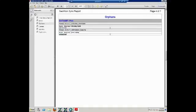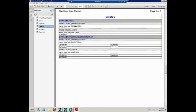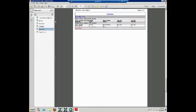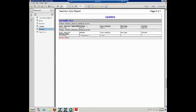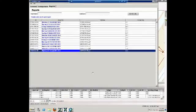Creates, so this just shows me all the key values of what got created, and we don't want to show you all the data. Updates shows you individual fields, attributes that got updated, what the old value was, what the new value is. And then if there were any duplications, which we didn't have in this case. So that is a quick walkthrough, hopefully quick enough, of the Sync configuration and reporting. Now I'll turn it back over to you, Kathy.